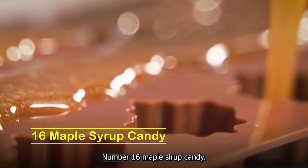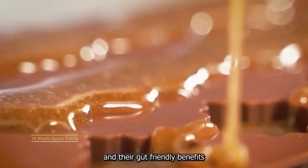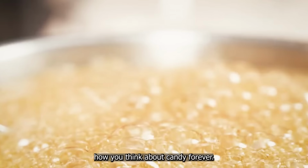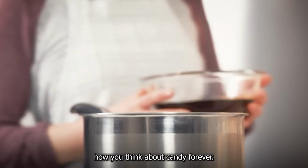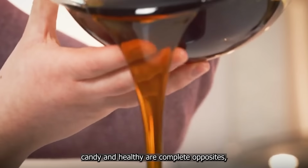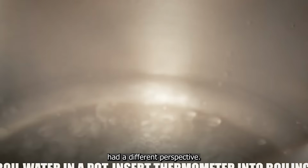Number 16. Maple syrup candy. After exploring Cherokee dumplings and their gut-friendly benefits, let's talk about a treat that might just change how you think about candy forever. While many of us grew up thinking candy and healthy are complete opposites, the Abenaki and Iroquois of the Northeast had a different perspective.